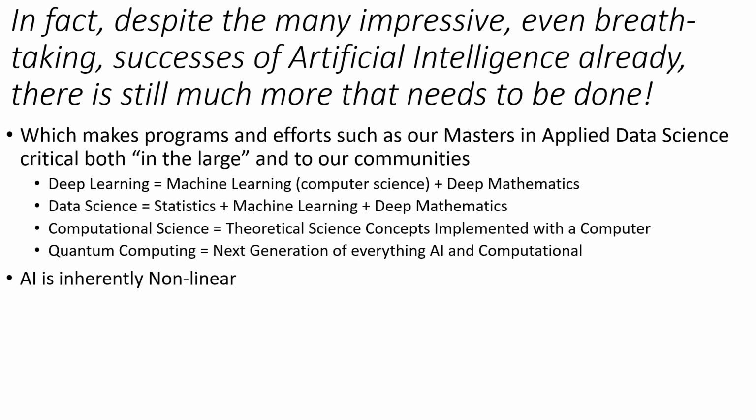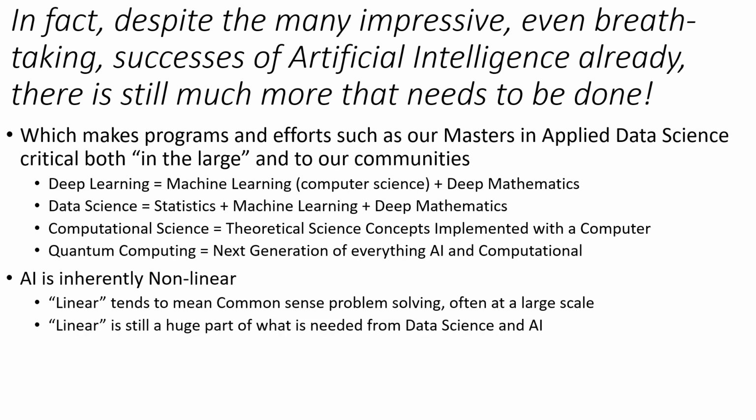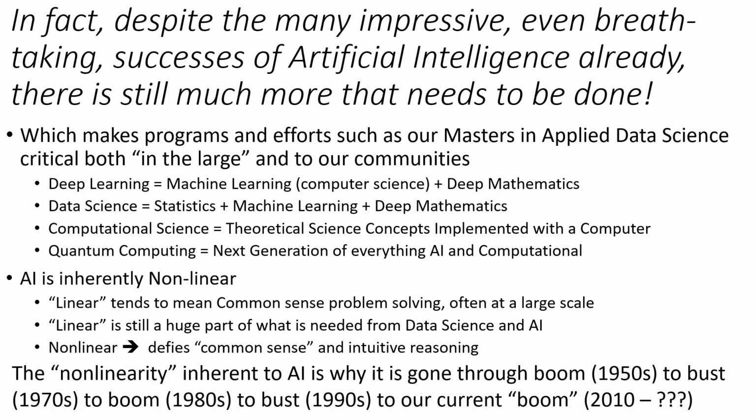AI is inherently nonlinear. Linear tends to mean common sense problem solving, often at a large scale. And it's still a huge part of what we need. And that's why we put so much emphasis on data science. We don't want to overlook the tried and true, especially when we get to very large scales. But nonlinear means things that defy common sense and intuitive reasoning. It's what led AI to a boom and a bust and a boom and a bust and our current boom. But we're unlikely to see another bust anytime soon.